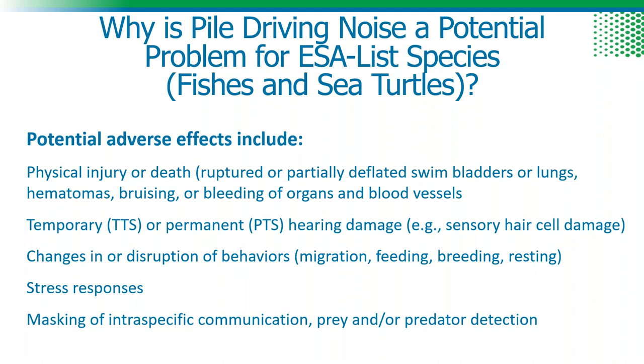So masking is sort of like you're trying to have a conversation with somebody at a very loud cocktail party where everybody else is speaking at the same time and in the same frequency range. So you're having a hard time communicating with the person you're actually trying to talk to. And so if you have man-made noise in the same frequency range as what the animal is trying to hear in the water, it can be a problem.